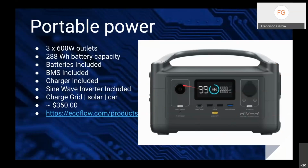It already has all of the batteries integrated into it. You can charge it with a car battery, the car cigarette lighter here. You have 3 outlets ready to go, a fast charge port, other USB ports, and a USB-C port in order to charge USB-C devices at a rapid charge. It's 288 watt hours of capacity, right? So, for example, if you're running a fan that uses 30 watts of power, you can run that for about 8 hours using one of these.